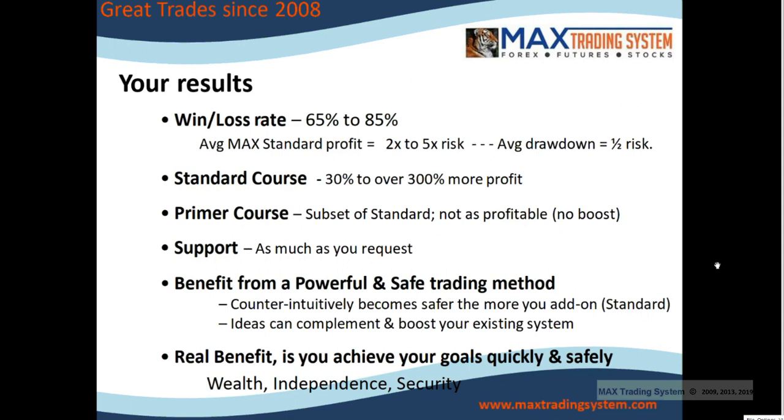With the support side of things, you get as much as you request whenever, and you will end up with a really powerful, safe trading method, or methods, depending on which one you take. And like I said, counterintuitively, with the standard, the more that you scale in, the more that you add on, the more that you boost your profits, the less risky the actual trade becomes.